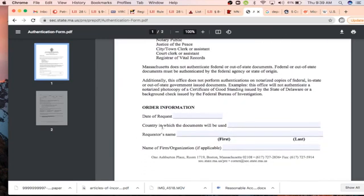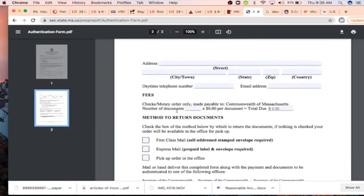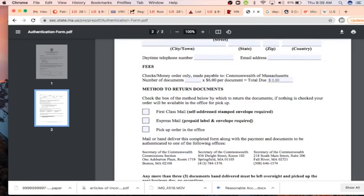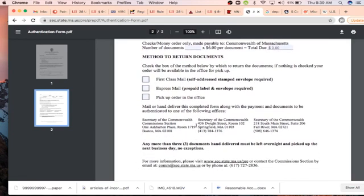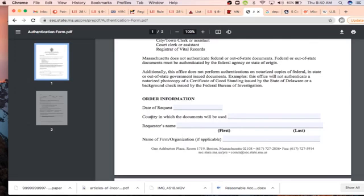date of request, country in which the documents will be used. I'm going to come back to this. You're going to put your name here. There is no firm information. And you're going to check the fees. So it looks like it's going to be $6 per document. So you have one document and you'll put $6. You're going to select first class mail. If you do that, you have to include a self-addressed stamped envelope inside your envelope. So that way they can use that to send it back to you. Or you can do express mail, however you want to do it. Or if you're close, you can just drop it off and pick it up. They can do it the same day. You're going to mail it to either one of these offices. Very simple. $6 to do it. Okay, now let's talk about the country in which the documents will be used.